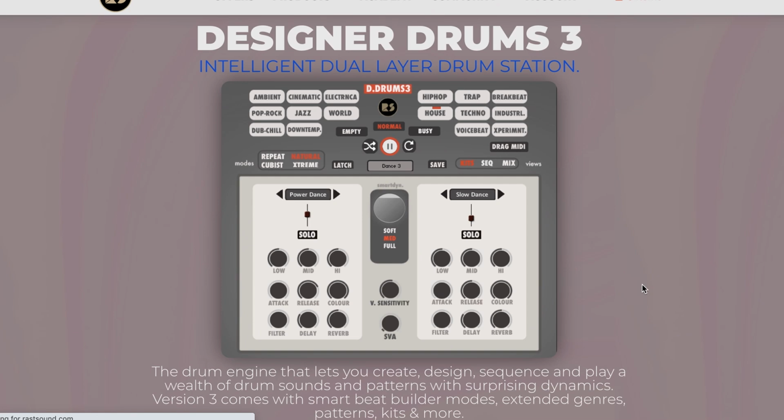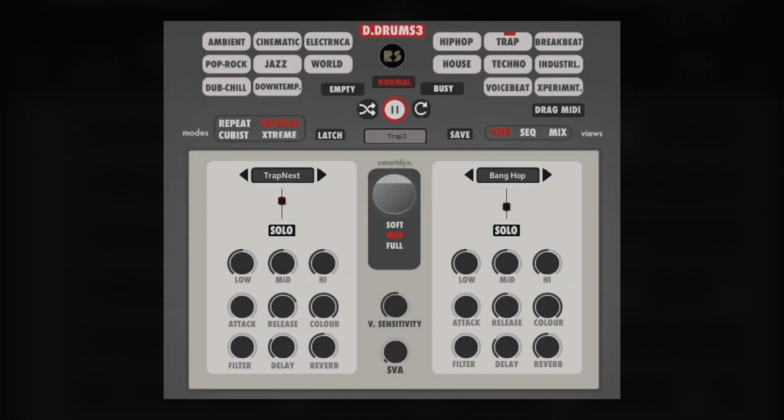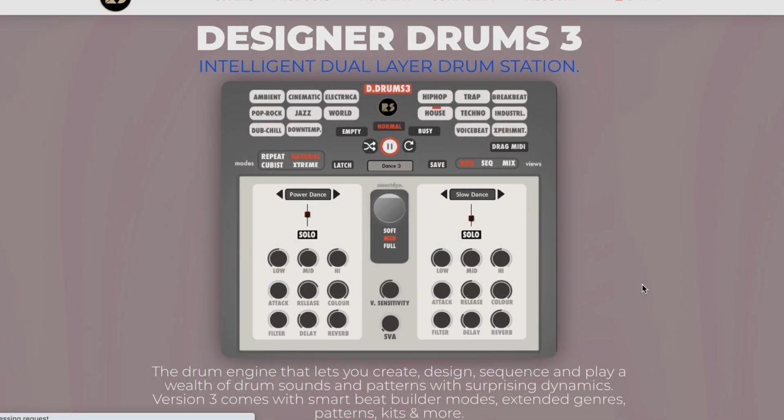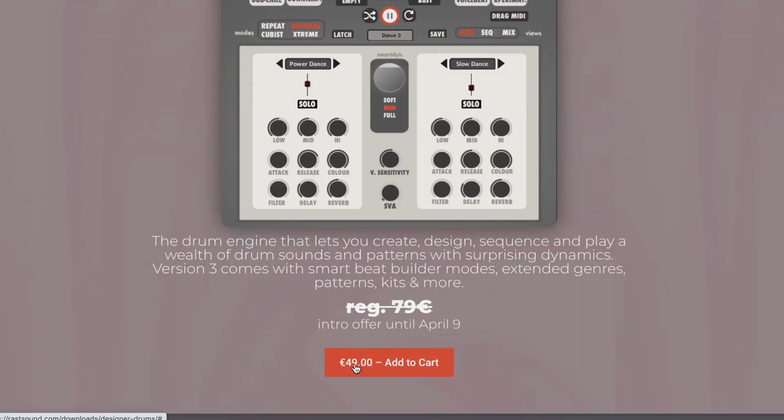Rast Sounds released Designer Drums 3. The latest in their intelligent dual-layer drum station. Special intro price of €49, normally €79 until April 9th.